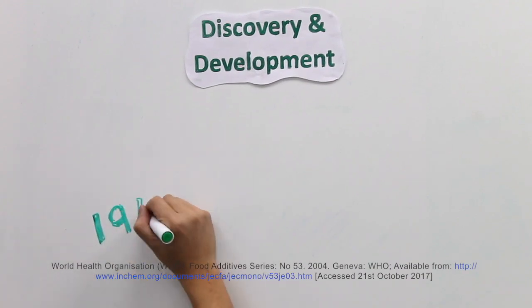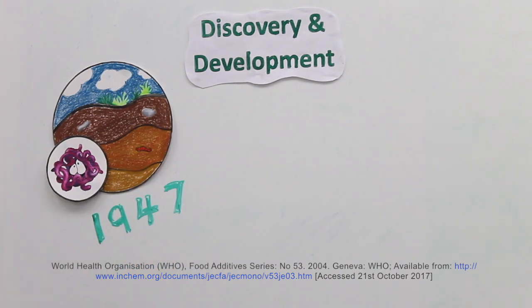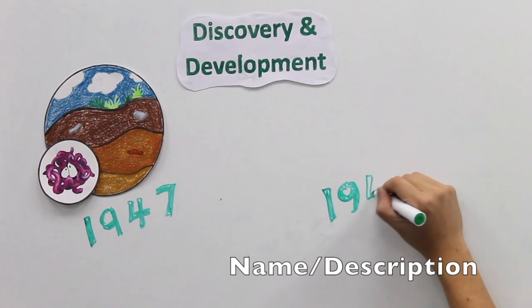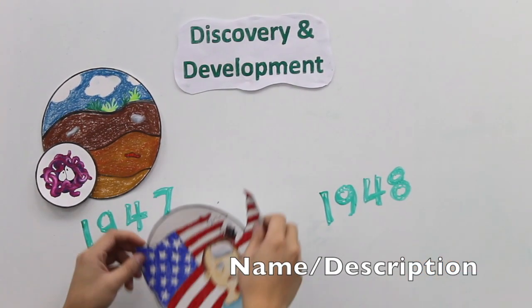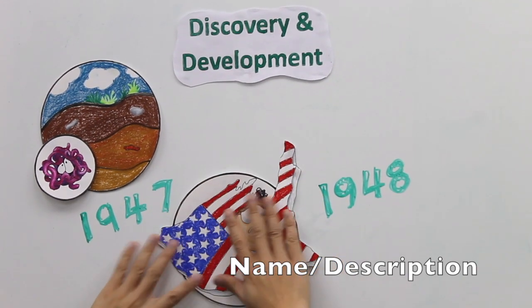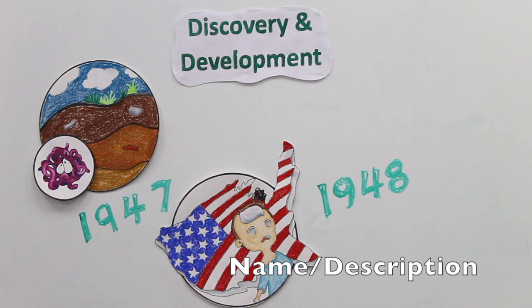Chloramphenicol was first discovered in 1947. It's produced by cultures of Streptomyces venezuelae from soil. In 1948, American medical researchers Theodore Woodward and colleagues published the first report on the use of chloramphenicol for treatment of typhoid fever. It revolutionized the field by reducing both morbidity and mortality.